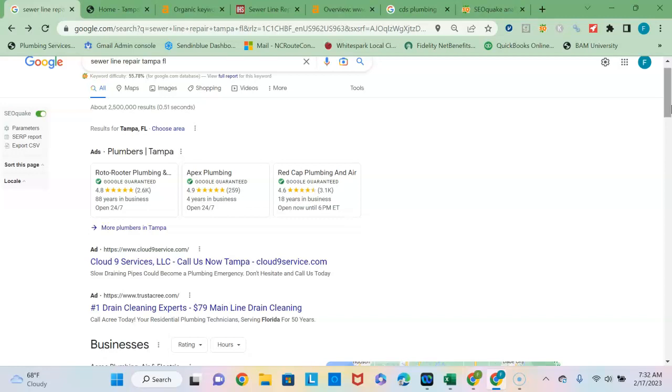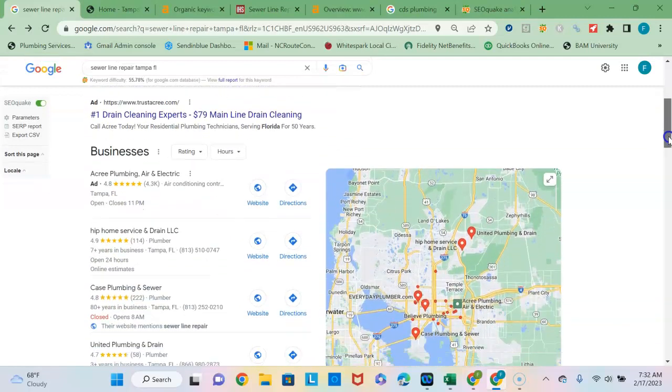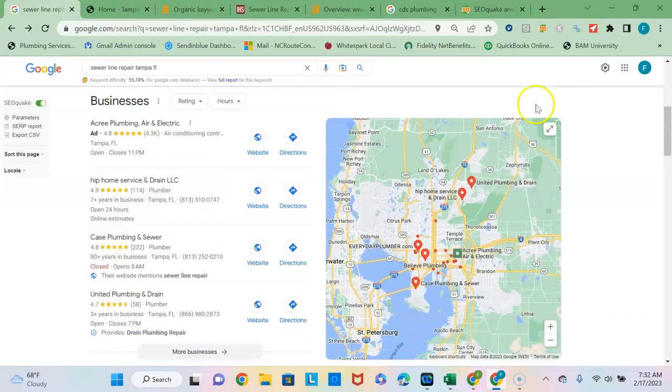And so here's the search results page that comes up. Since 90% of the people never click past the first page, if you are looking to grow this type of service in the Tampa area, you're going to want to be mentioned on this page as often as possible. So if you're not looking to pay Google advertising dollars to get into this top section, then you're going to want to focus on getting into the second and third sections.